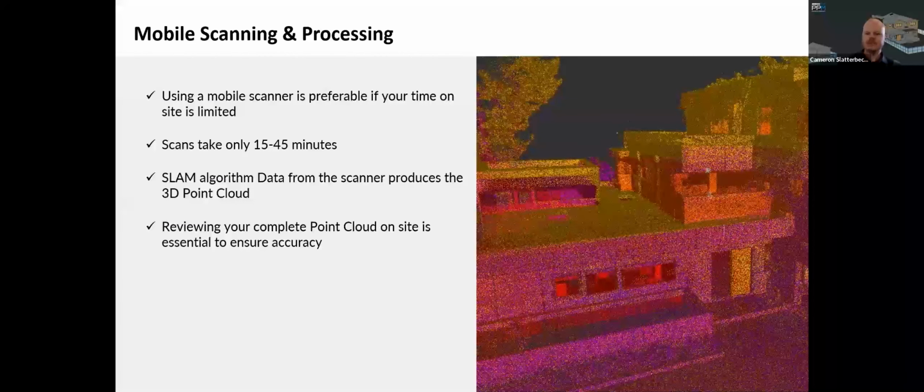So we've chatted a bit about terrestrial or stationary scanners. Now let's dive into a couple of our most commonly used mobile scanners, and those would be the GeoSlam Zeb Horizon and the Zeb Revo. So some general points regarding mobile scanning and processing. Using a mobile scanner is preferable if you need accuracy and your time on site is limited.